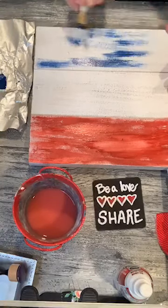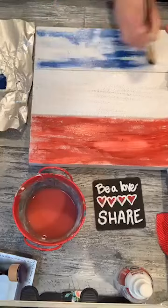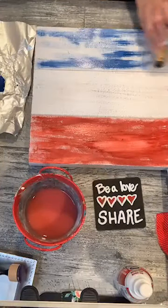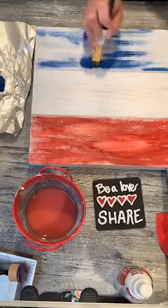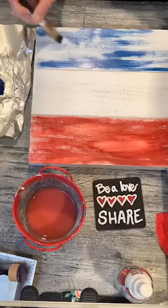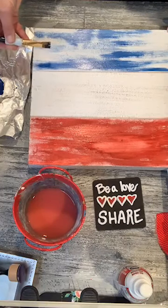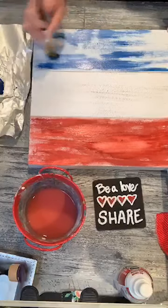Ooh, that was dark. It's all good. This blue isn't even as deep as I thought it was gonna be. That's okay. Sometimes I turn my brush to keep it wide, and sometimes I make it skinny. I change the position of it so that the lines that I get, some are skinny and some are gonna be wide.